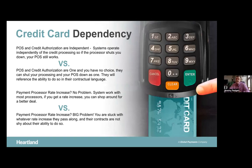The second thing to think about with contracts, and the buyer beware part of it, is credit card dependency. Probably a little bit strange to hear this, as Heartland is a credit card processor, but looking at this point is very important. It matters if you're buying a point of sale system from a company that's also a credit card company, to make sure that the two aren't tied together. In other words, can you leave one without the other and be stuck?